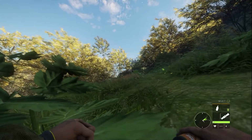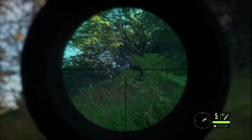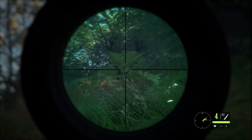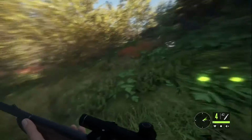Here comes. What is he? Is he a big buck? What is he? Oh my god, look at him. Oh my god. Oh, no, he didn't. Come back. Well, that's a big buck. Let's go get him. Let's go track this big boy. Here we go.